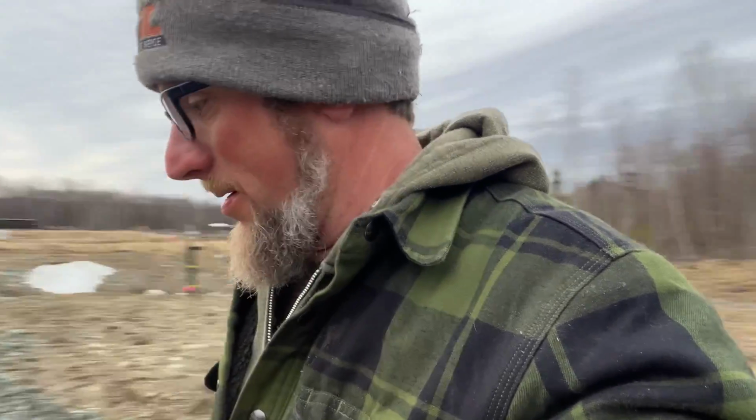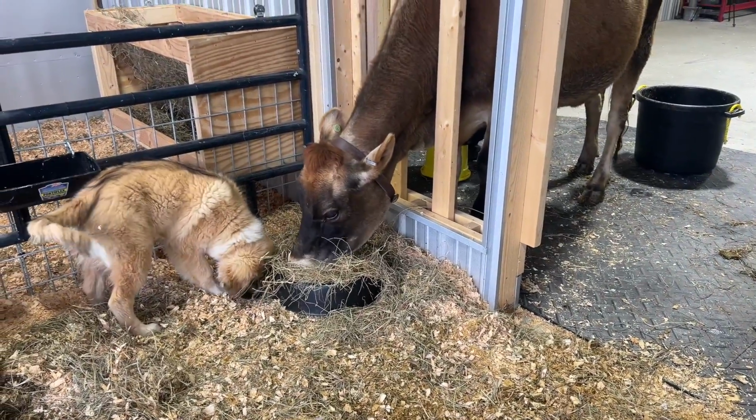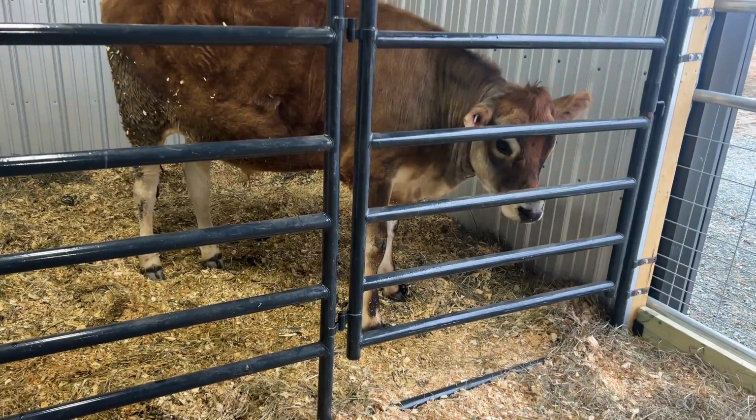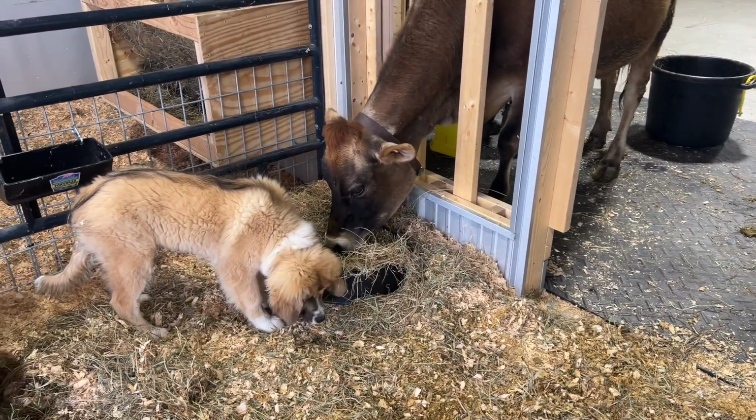He's going into the barn. Gina's milking Azalea, and Azalea's got her alfalfa. And he loves stealing some snacks from her. You think Azalea wants to share with you, Brutus?